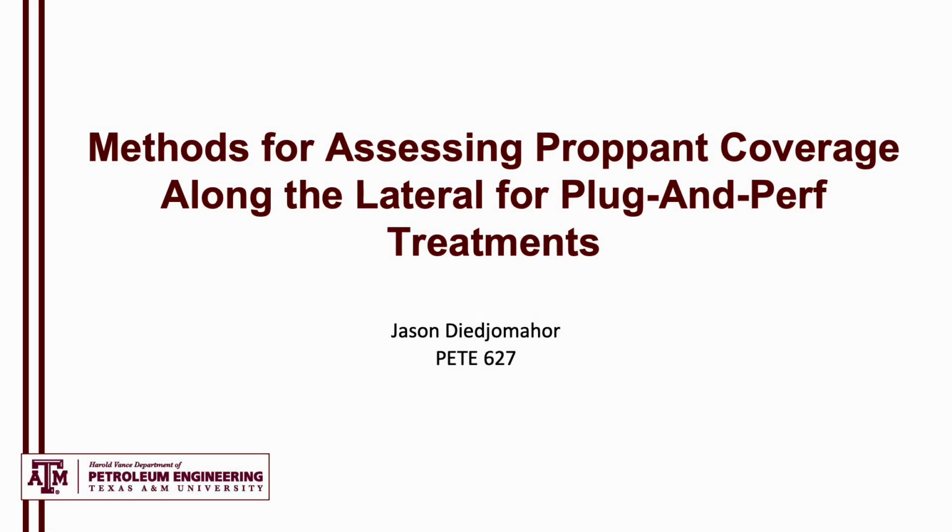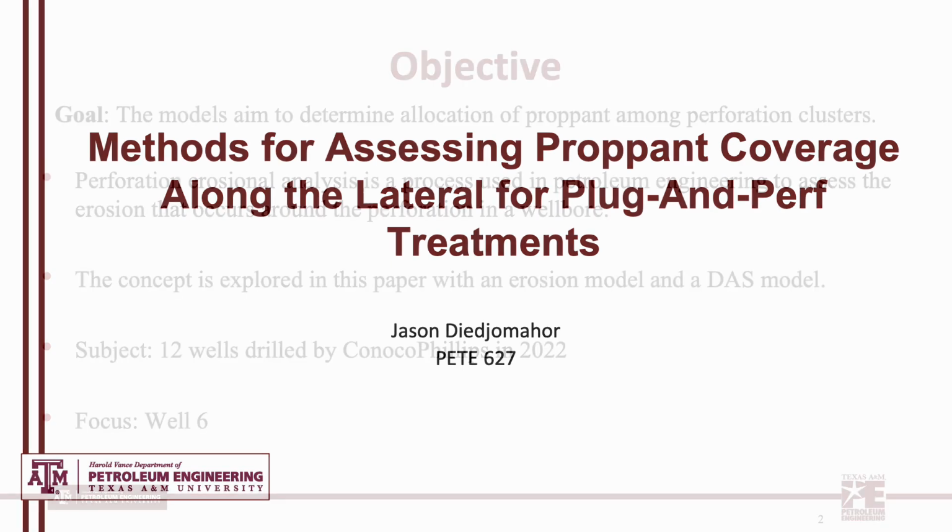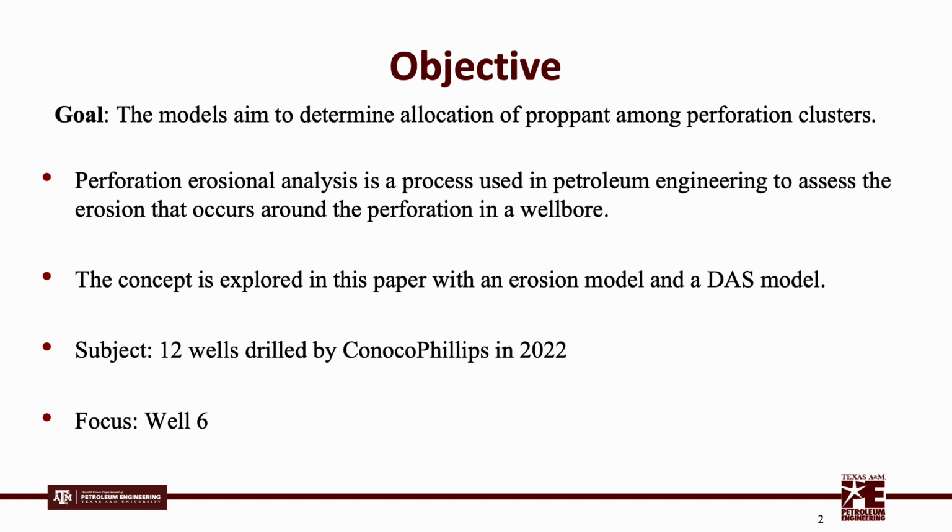Howdy, this is a presentation for the paper review, Methods for Assessing Proppant Coverage Along the Lateral for Plug and Perf Treatments. The paper review is available upon request. The goal of this paper is simple. The models aim to determine allocation of proppant among perforation clusters.